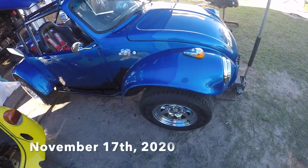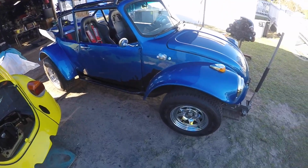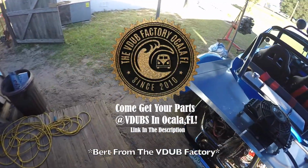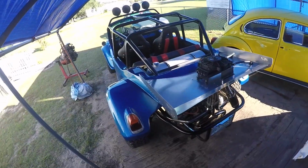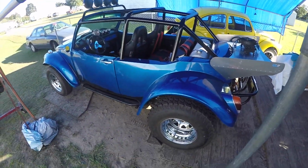Rick drove it the other day that I failed to turn the camera on, so I'll drive it once my wife gets back with some valve cover gaskets. Bert down at VW's saved the day, and we got two gaskets to try to get this one straightened out, and then Lewis can take his badass dune buggy back, have some fun down here in Florida in it, and then head back to New Hampshire soon.